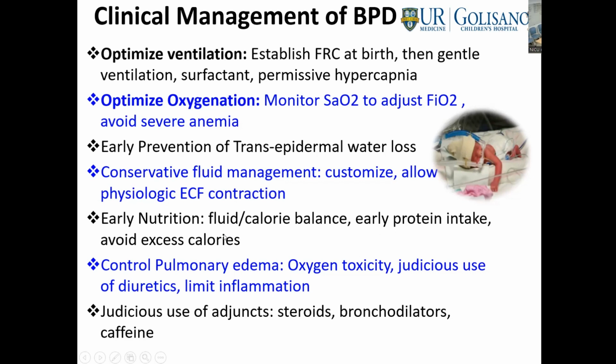Early protein intake is important, and avoid excess calories because it increases respiratory quotient. Most babies do well with 24 to 26 calories per ounce. Pulmonary edema we talked about. This is implicated and made worse by oxygen toxicity. We limit use of diuretics in the first 2 weeks of life because of renal injury.